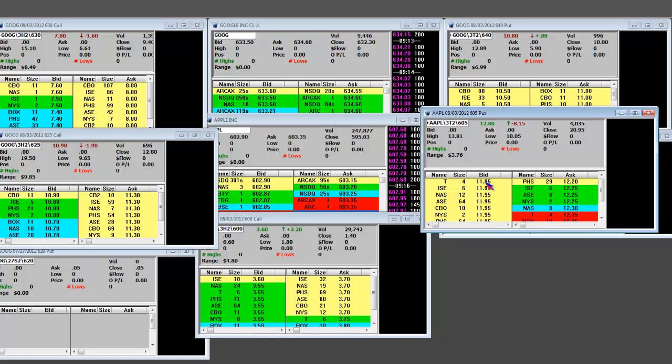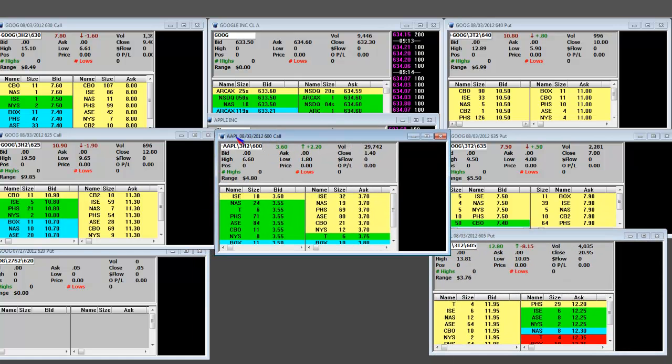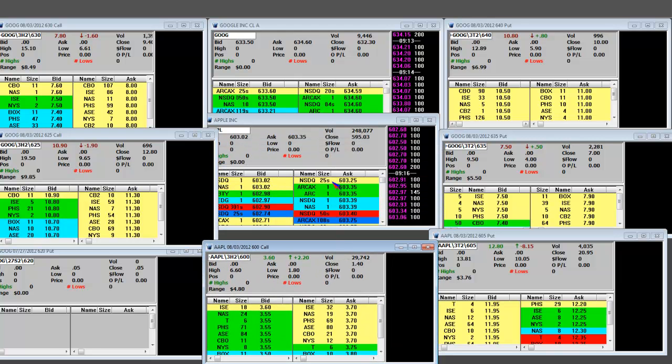So we will be on that 605 put, and will be heavily involved in the 8-3 $600 call that was marked up yesterday with 29,000 contracts traded. Heavy volume. And of course, you know, volatility gaps after the earnings, people have just come right back in, and the trend has changed and it's back.